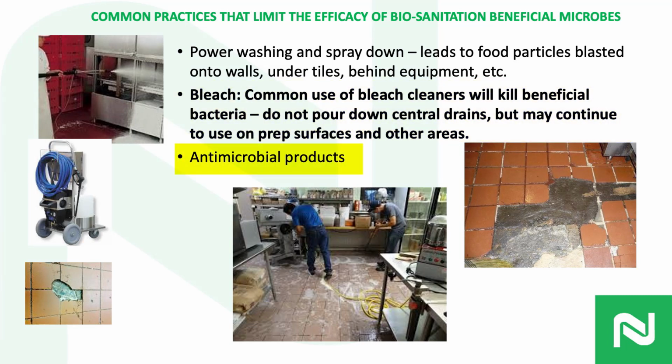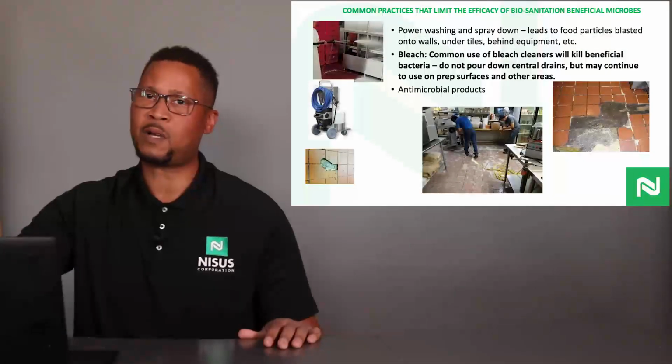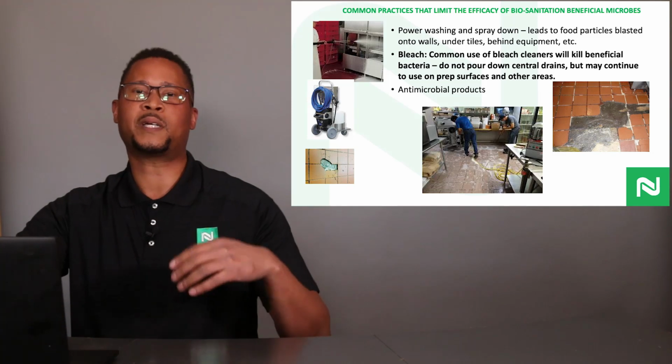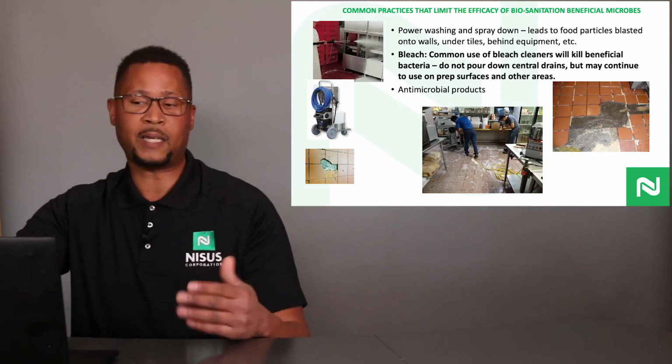So the biggest other thing down there is actually just antimicrobial products. In addition, things like antimicrobial soap and washing that down the drains will also kill off the beneficial bacteria. So if you remember a few slides ago, I talked about coming in and spiking the number of colony forming units with each follow-up that you perform at a restaurant or other facility or residential area. That's really what I'm talking about. It's making sure that that number stays at an active level so that you can have the maximum amount of cleaning power at any given time.